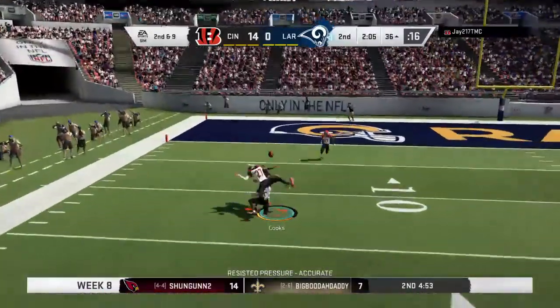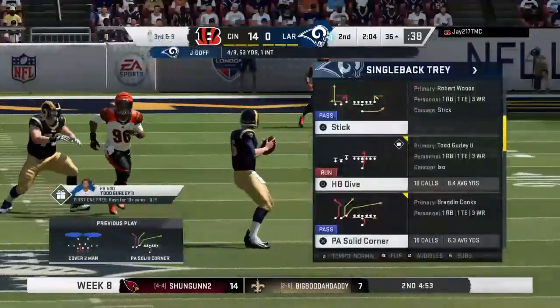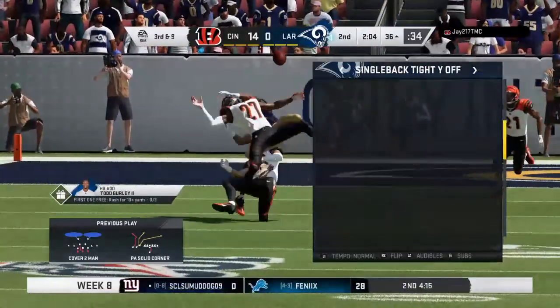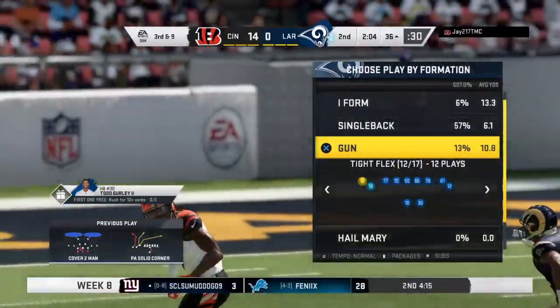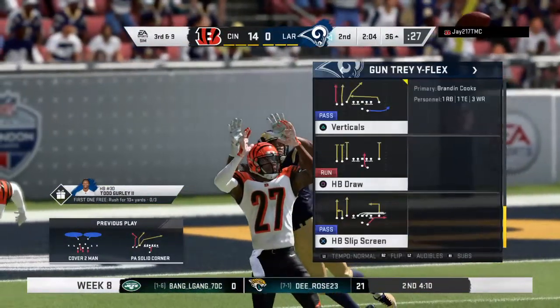Escaping the pressure right. And that is incomplete. He couldn't hold on through the contact. Brings up 2nd down. They went with a dime look on defense. 2 extra defensive backs on the field and covered up essentially every blade of grass. That allowed them to disrupt the play.